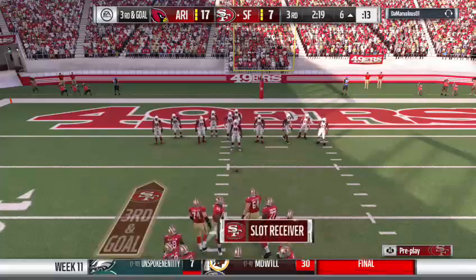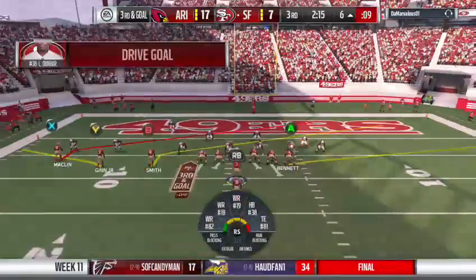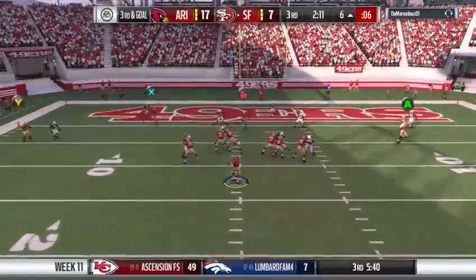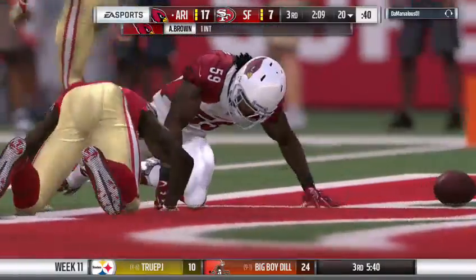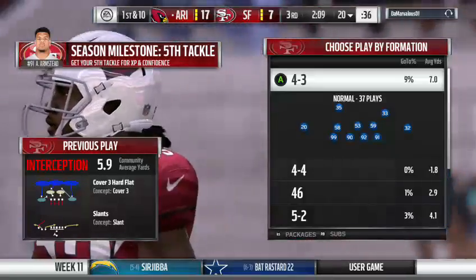Long drive. The defense just cannot seem to catch a break and get off the field. An extra defensive back on the field here for third and goal. Now Manuel. Into double coverage, and it's intercepted. Awful. Reed, and it's picked off. And a big turnover there.